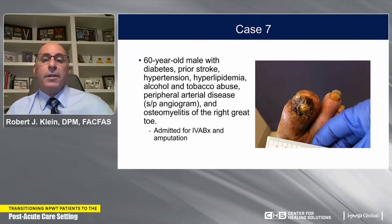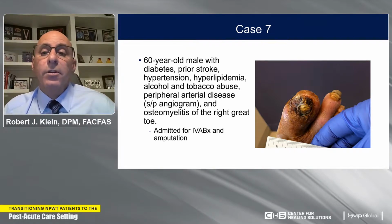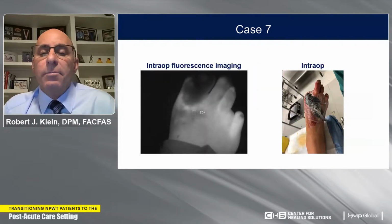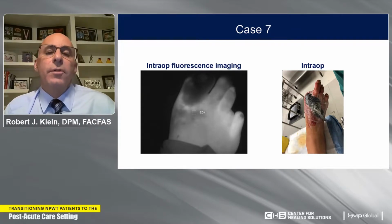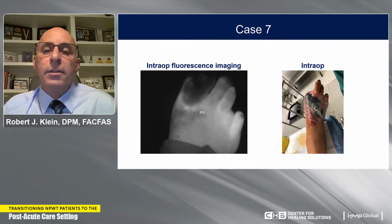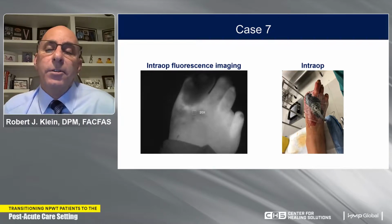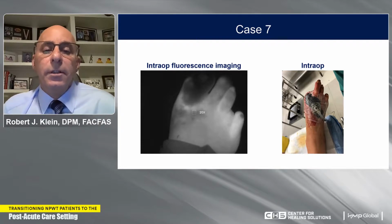Now, initially, I was thinking about just doing a fish mouth incision around the base of the great toe, primarily closing him. We're doing a quality improvement program at our institution with our vascular surgery fellows, and we, on occasion, use intraoperative fluorescence imaging to assess the perfusion to our amputation patients. And we did use intraoperative fluorescence imaging on this particular patient. We injected him with dye, and we're assessing the perfusion to that toe.